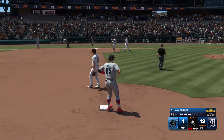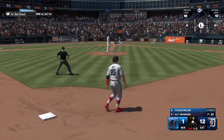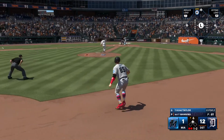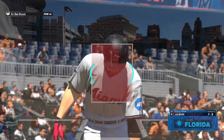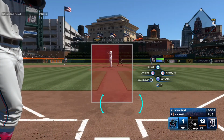Fastball, groove, right down the middle. Usually a lot of damage done with that pitch. A hard grounder, but he wanted to get that ball in the air, maybe drive it into the gap. The 1-2. Hacks and misses. It's a strikeout. No runs. Man at first, and here is Ronald Diaz. He's already homered here in this one.